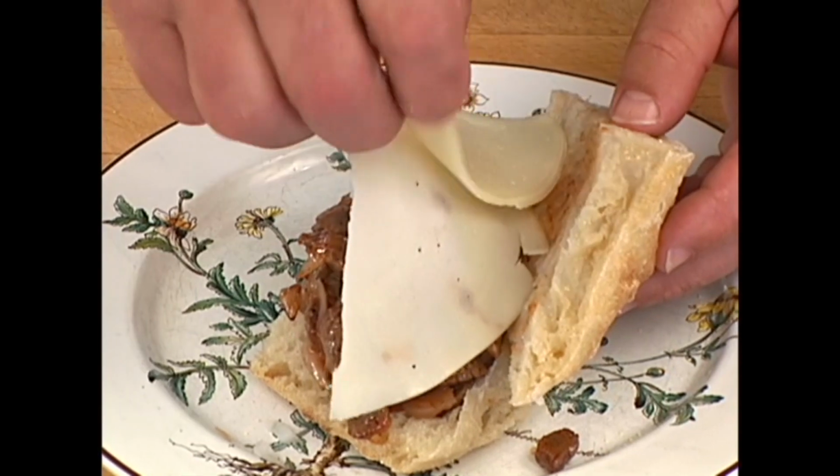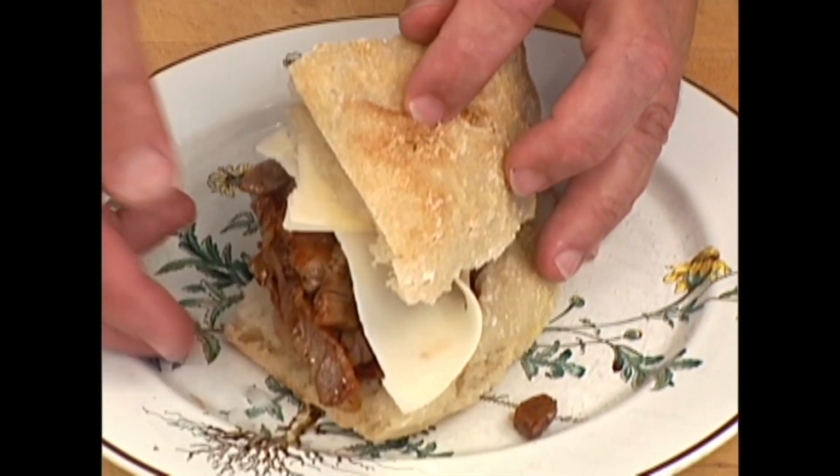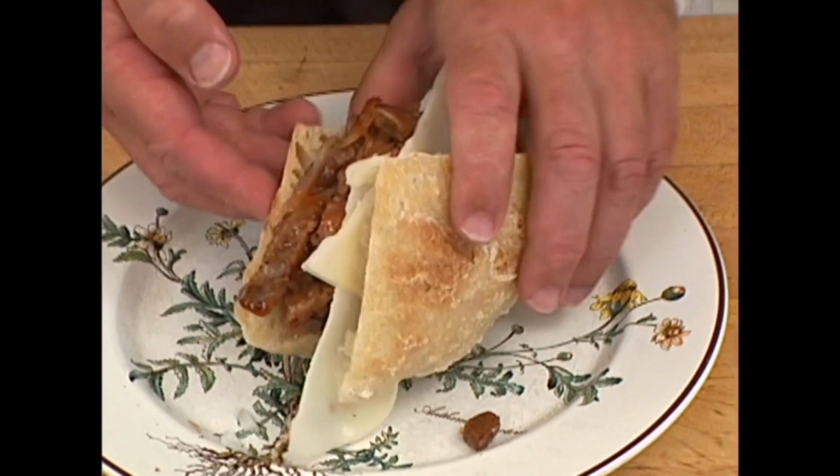Provolone, which is just a little kind of an upgrade. Oh, baby. Nothing delicate about this, is there? All right, let's make a mess.